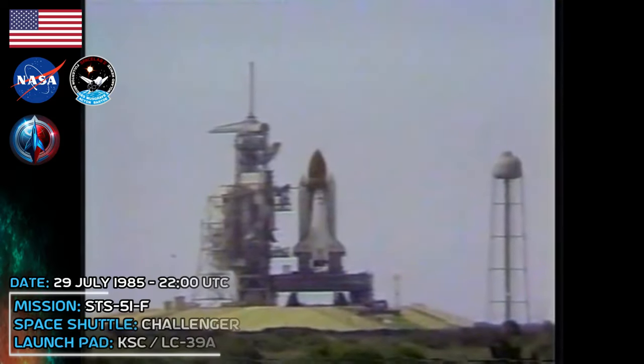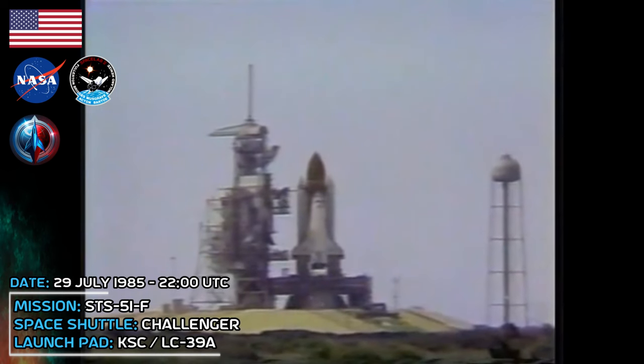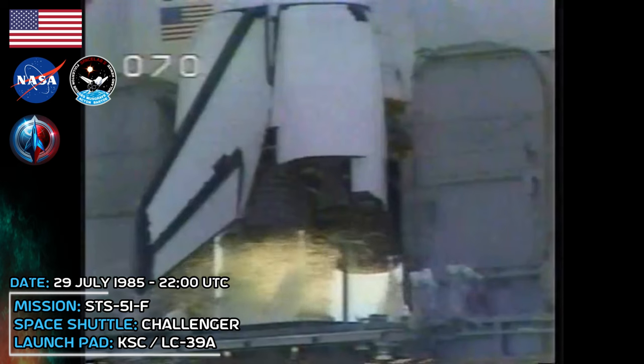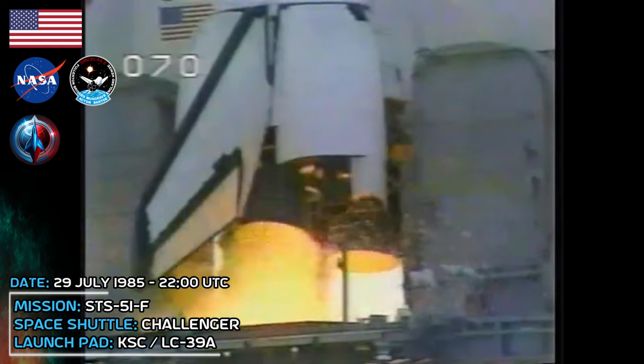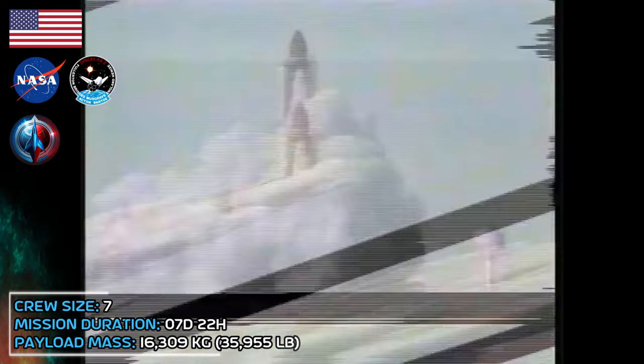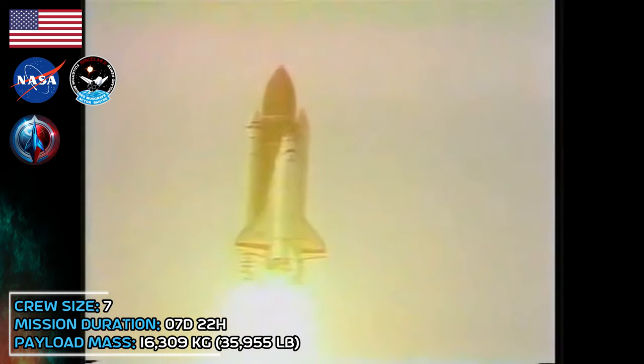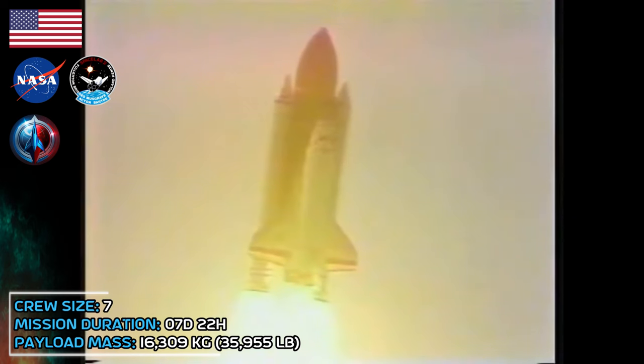Everything is go. T-minus 12. T-minus 10. We have go for engine start. T-minus 5, 4, 3, 2, 1. Ignition and liftoff. We have liftoff of Challenger in Space Lab 2. The shuttle has cleared the tower. Tower clear. Roll program initiated.